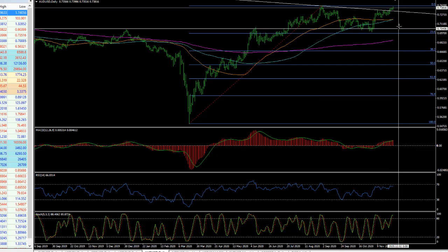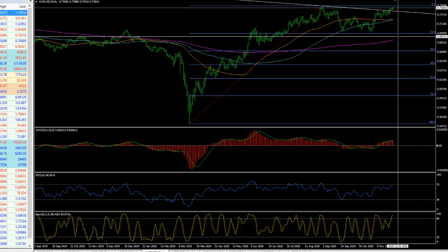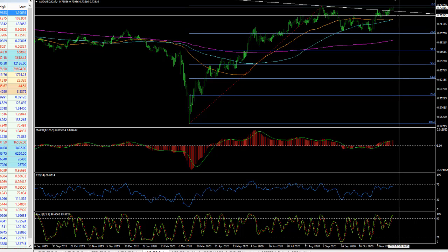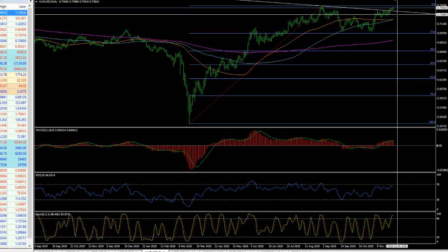But overall, I prefer to be long Aussie than short. And I'd probably have a stop loss, as I think I said before last week, somewhere just under 72.5. So I'd be looking to buy dips and keeping a stop loss down there.